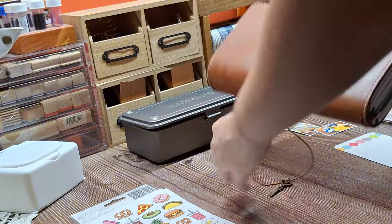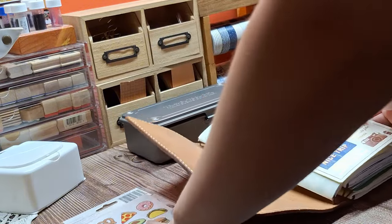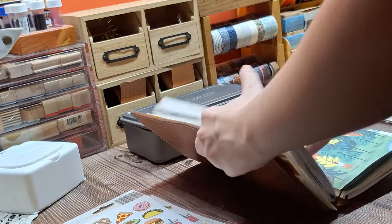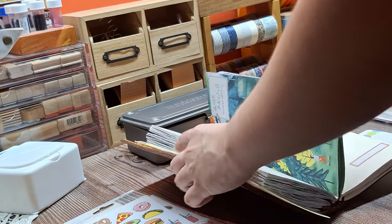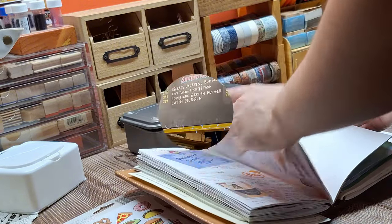Today, I'm journaling about a family lunch at Mexicali in Glorieta Mall in Makati City, Philippines. Join me as I relive this delicious meal and share some personal memories. Let's get started.